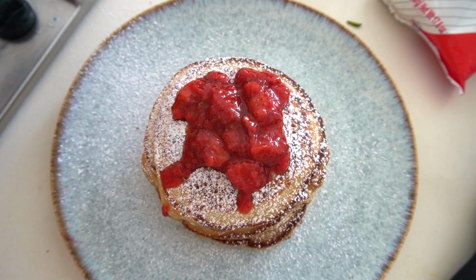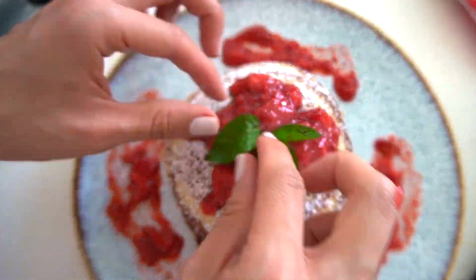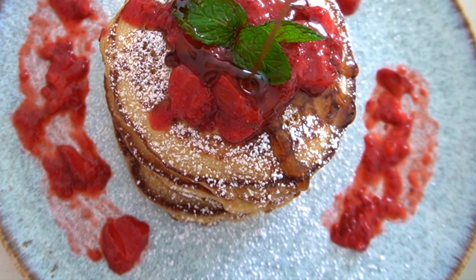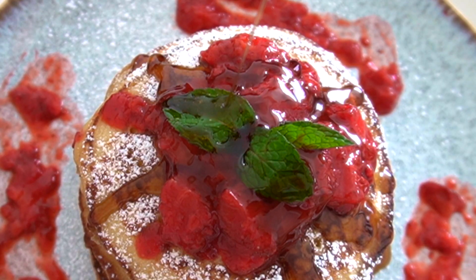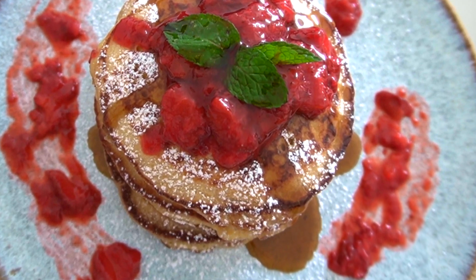I like some powdered sugar on mine, topped with my homemade strawberry jam. Don't mind this plating, okay? I really tried. A little bit of mint, and then the best part: New England, Vermont, specifically, bourbon barrel aged, whiskey barrel aged, I don't even know, is delicious. Look at this.